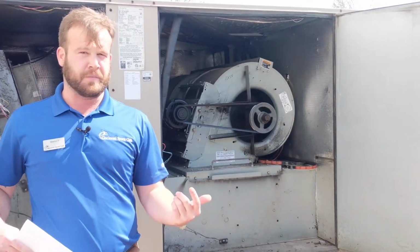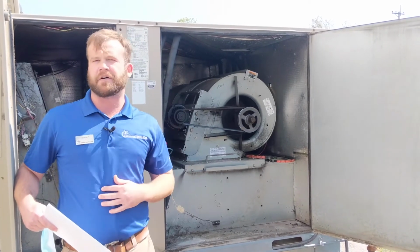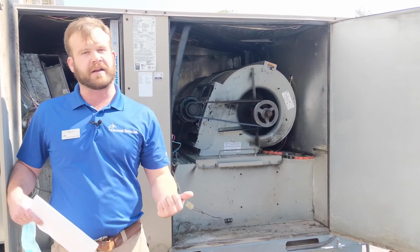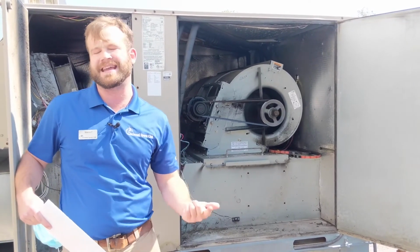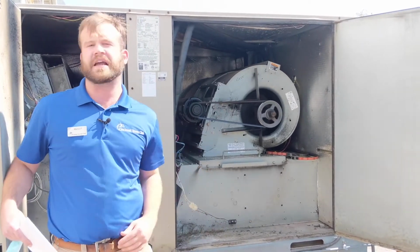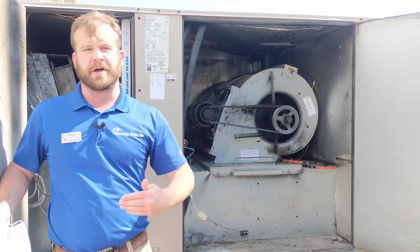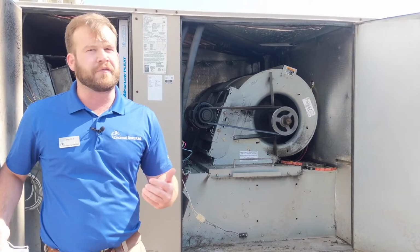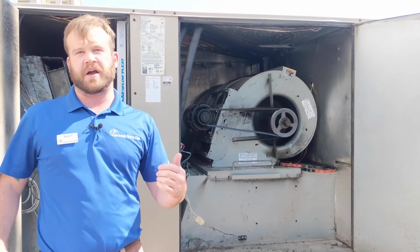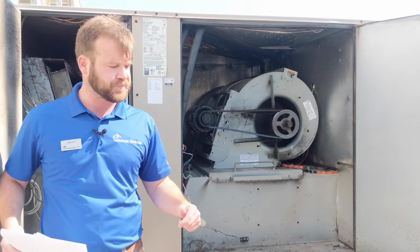One of the main differences from your house is that whenever you're at your house, or residential, or even businesses and offices, the fan will only run when it's calling for either air conditioning or heating. So it's not all the time. As you know, your AC is not running all the time, your heat's not running all the time. Same here. Our AC isn't running all the time and our heat's not running all the time. However, our fan is running all the time. It's run after hours, before hours, it's 24/7. When we're closed, when we're open, it's always running.